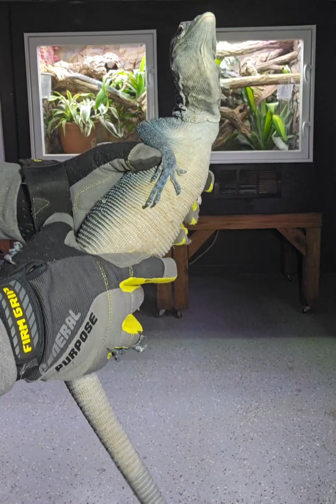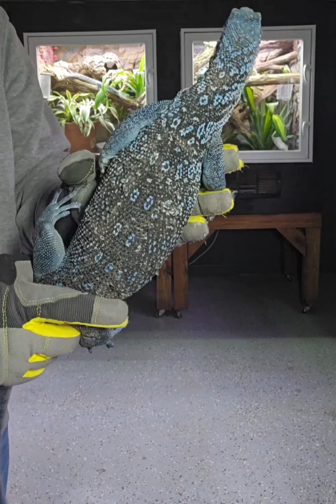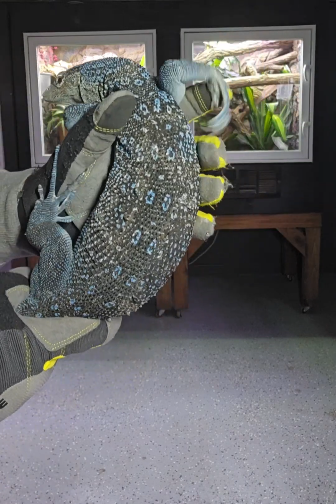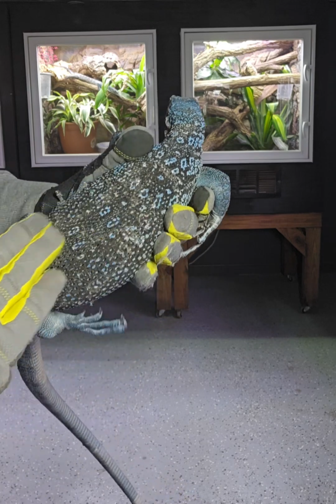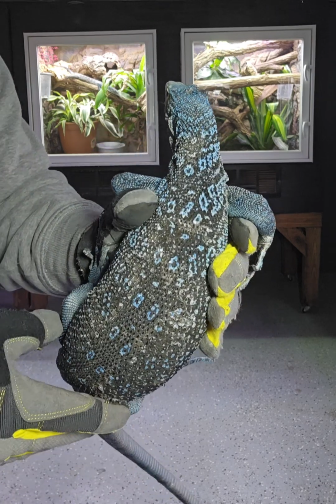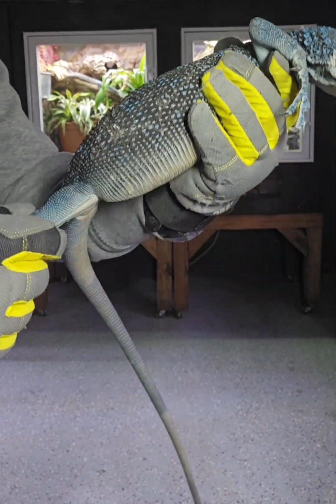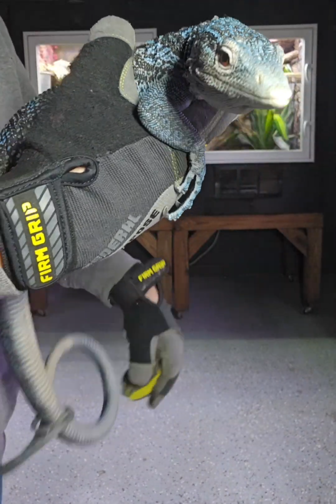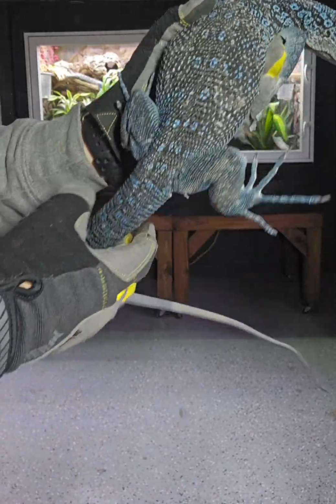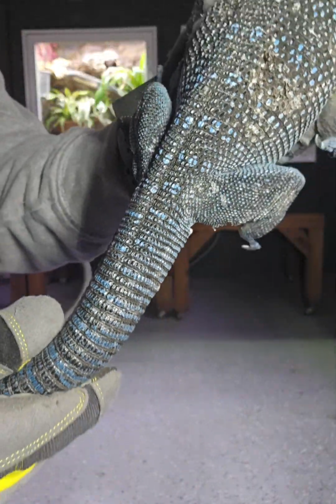These guys do breed just as readily in captivity as other tree monitors. You just got to get them set up appropriately, give them their environmental needs, find them a compatible mate, and they do wonderful. A beautiful animal, very smart, very strong. I cannot stress how strong this animal is. He is just one big ball of muscle. Look at that tail, for God's sakes. That is just huge. He's a big boy.